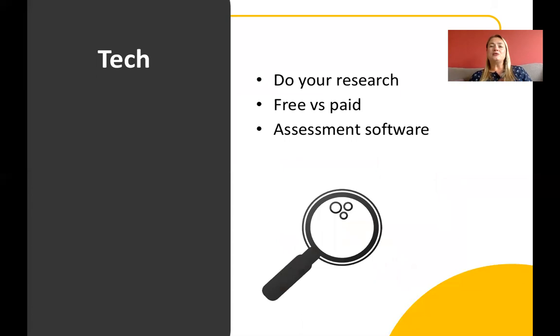So once you've decided what your process is and what you're going to include within that, you need to think about the technology that you are going to use, because I think it's unlikely that you're just going to do everything over the phone. And we're talking about doing this remotely, so you are going to need some technology.